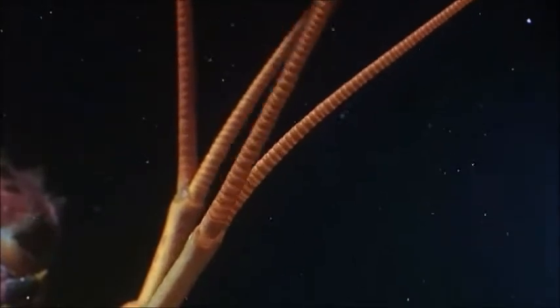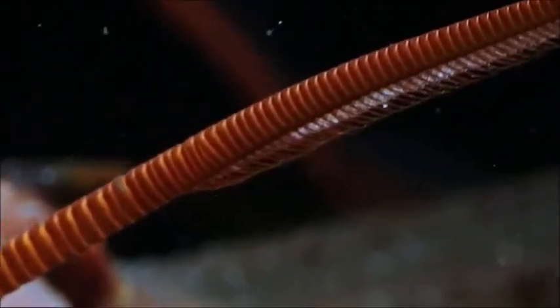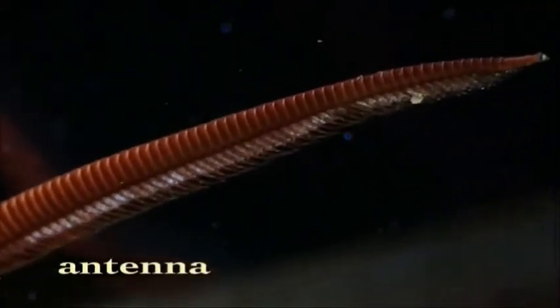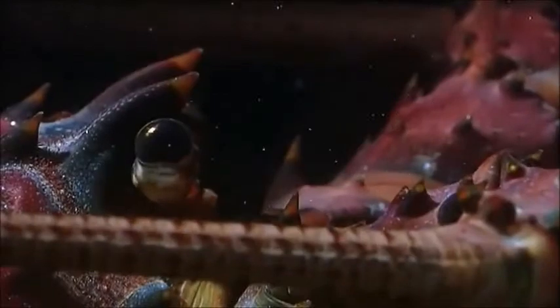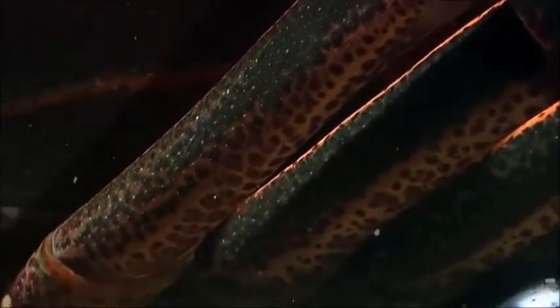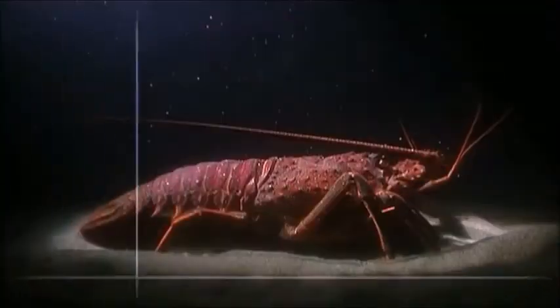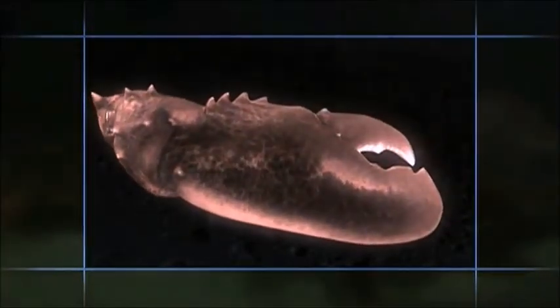To help guide them through their world, arthropods developed a package of onboard sensors, appendages like antennas, and the first complex eyes capable of perceiving sharp images. But most importantly, their legs and body segments could easily adapt to almost any new opportunity. A small evolutionary push turns a walking leg into a grasping claw.